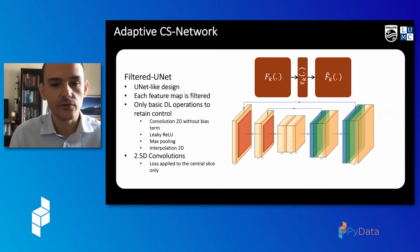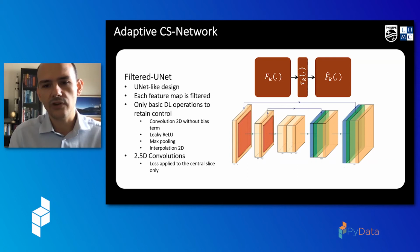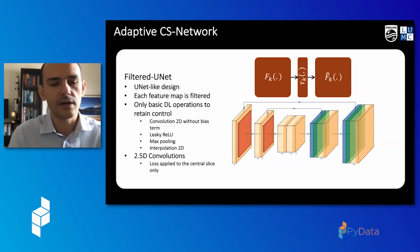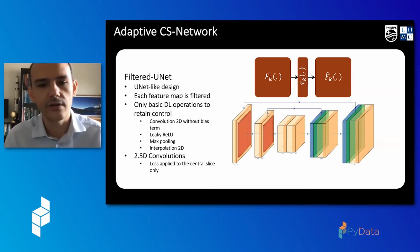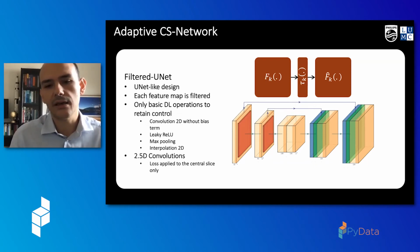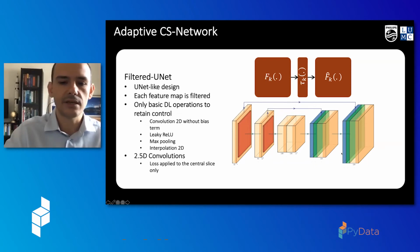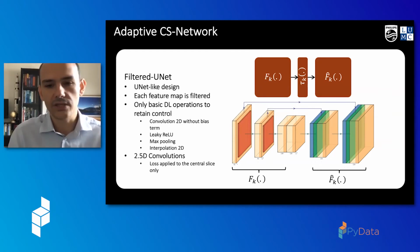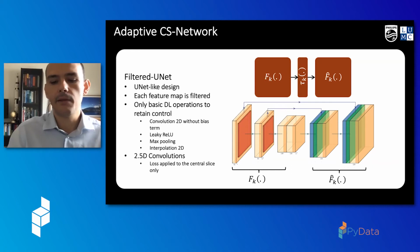Now, to go a bit more into the details, it's becoming a bit technical. I just want to mention, for those of you working in the field, that the F function, so again the sparsifying transform, the thresholding and the inversion, are implemented in a similar way to a U-Net design. If you are familiar with that, it's basically an architecture that looks like this, where the first part corresponds to the inversion, going back to the image from this sparsified space, plus something that we added, which is this thresholding.